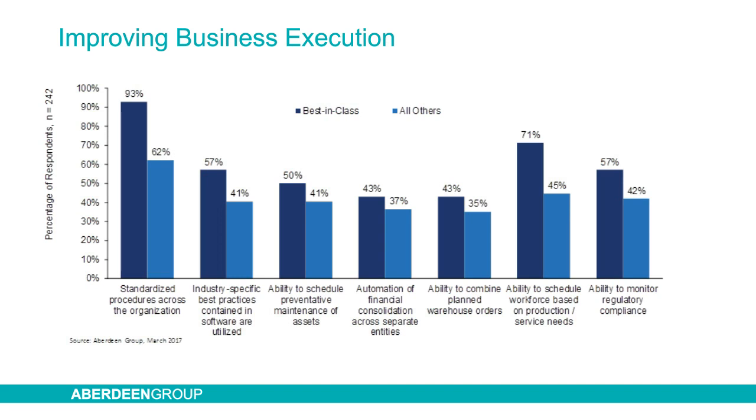These can really manifest themselves in a lot of different ways when you rely on the functionality of your business software. Being able to do things like schedule preventative maintenance, automate your financial consolidation, make better decisions about warehouse orders, scheduling your workforce. Really, all these types of things are allowing you as an organization, a growing organization, to get more value out of what you have instead of having to continue to hire more, buy more, spend more, really getting the true value and return on investment out of the scarce resources you have as a growing organization.